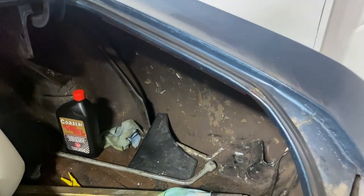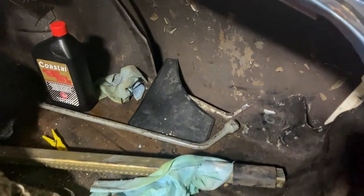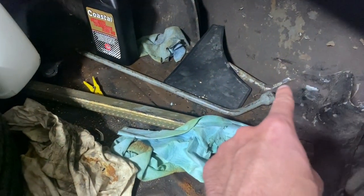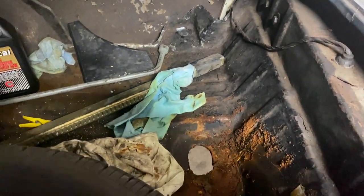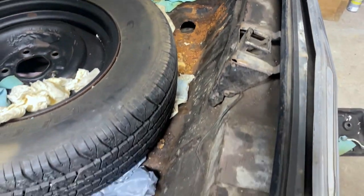And another thing I was asking you guys before my camera cut out was, see how that's kind of bent up like that? It's not connected to the side at all here. So right here, there's nothing connecting that. I don't know if that's factory or not. The other side's not like that, but I don't see any issue of it being hit too hard from the back or anything like that.